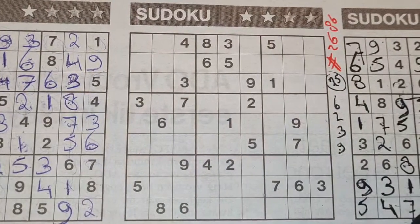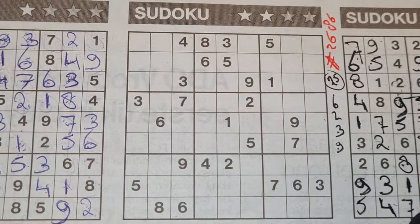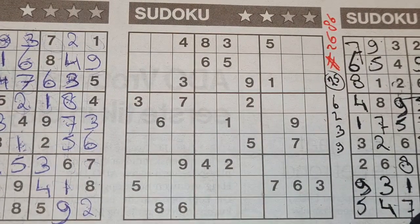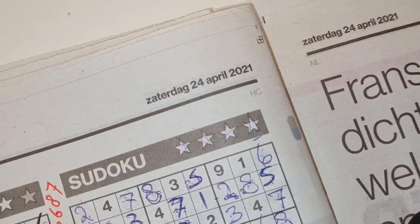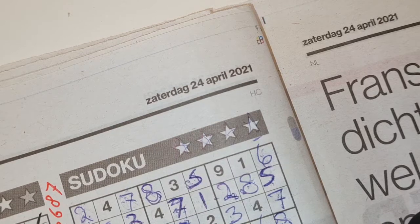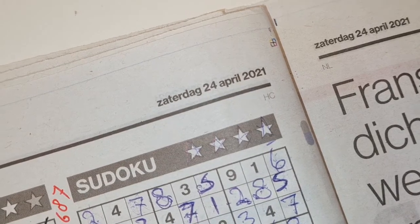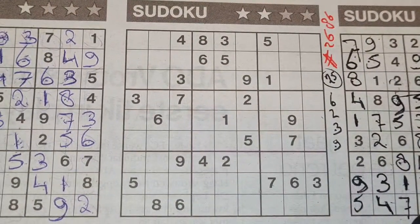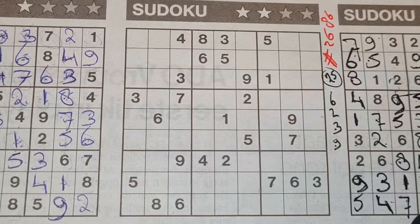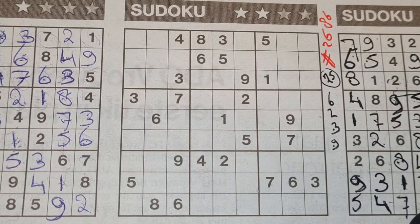Hello guys, welcome back with the second Sudoku with 2 stars in this additional of yesterday's newspaper of Saturday, April the 24th, 2021. Yes, actually it's today Sunday, but Sunday we don't receive any newspaper here, so I will continue with the rest of the puzzles and Sudokus in this additional of yesterday's newspaper.